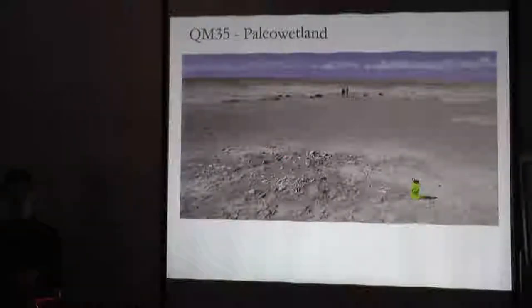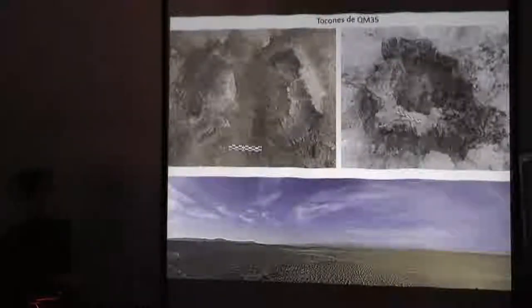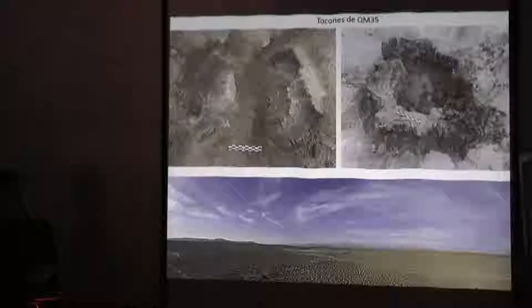Unfortunately, no collagen is preserved in these bones, so they haven't been able to radiocarbon date or get ancient DNA or any of those. But potentially, if someone's found in better preservation, it could be studied further. Another feature of this area is that this paleo wetland has a black mat of organic material that extends under these layers, and we'll talk further about the black mat, working at that with the radar. Another thing you see at Quebrada Mani 35 is tree stumps out in this area. It doesn't look very welcoming to trees.